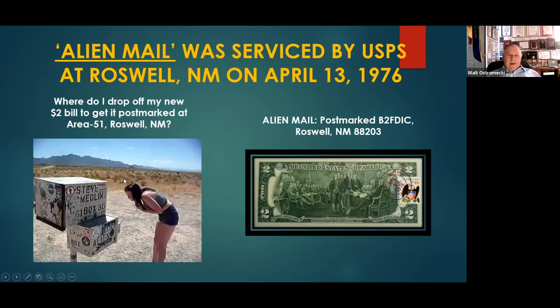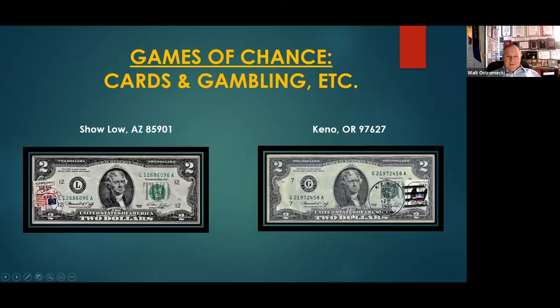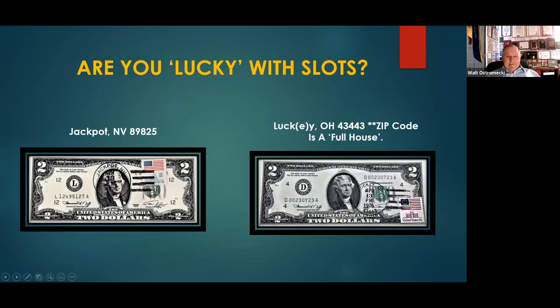A friend of mine here, looking on the left: where do I drop off my new $2 bill to get it postmarked at Area 51? And of course, here's the result on the left. Alien mail, possibly, but it's postmarked on April 13th at Roswell, New Mexico.